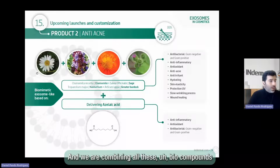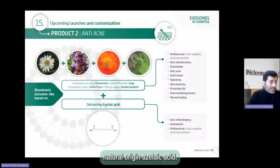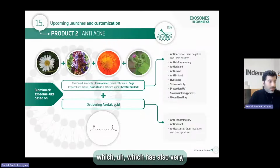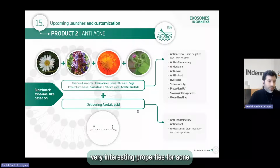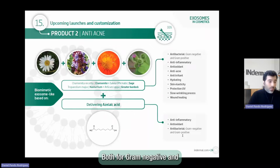And we are combining all these biocompounds from these plants with these benefits with azelaic acid, natural origin azelaic acid, which also has very interesting properties for acne, such as anti-inflammatory, antioxidant, and antibacterial, both for gram-negative and gram-positive.